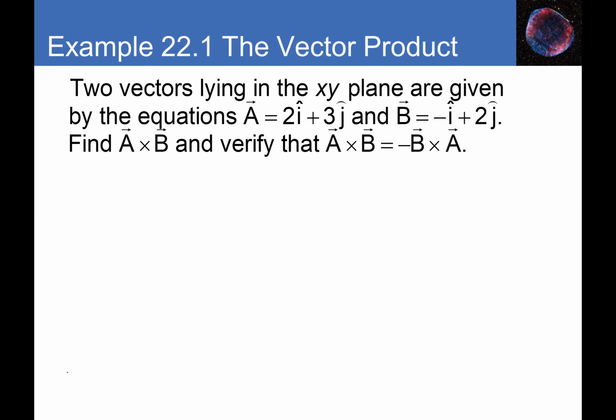Okay, here's how we would approach that. There are several ways you can do it. You have a as 2i hat plus 3j hat. Remember, if you have the magnitude of a, the magnitude of b, and the angle between them, you can just use ab sine theta, the easiest one. Technically you can do that because you have the components of a and b. You can find the magnitudes, find the direction of a relative to positive x, the direction of b relative to positive x, find the angle between them, then use the simple equation ab sine theta.